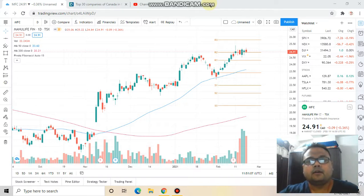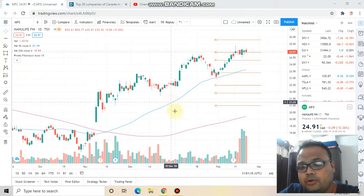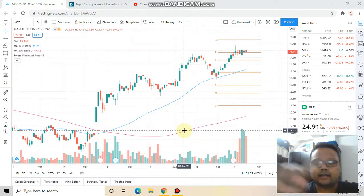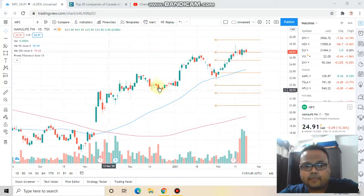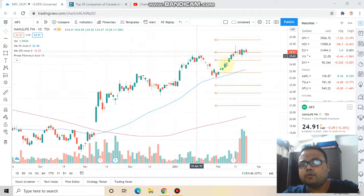So you can see that I have the chart and I'm using two indicators, 50 period moving average, the blue line, and the dark pink line is the 200 period moving average. As we all know, no stock or no asset in the world moves in a straight line or goes down like this. They always go like this or come down like this. And we can see that MFC is showing good swing movements.